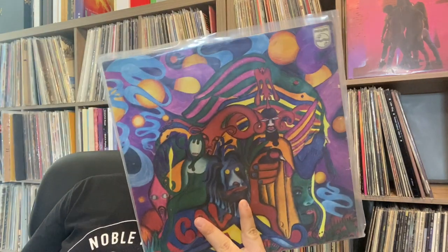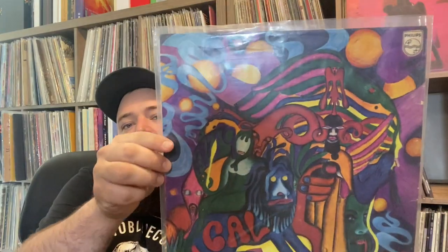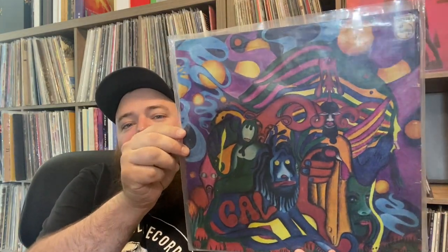Gal Costa, self-titled. Gal Costa, as a Brazilian salsa type, Brazilian Latin rhythm. Really good stuff. But this is like the most psychedelic Gal Costa you can get.